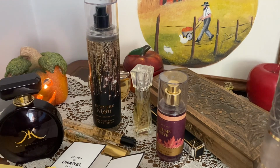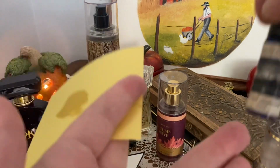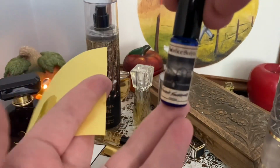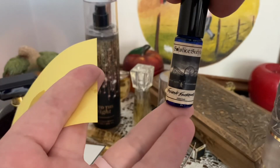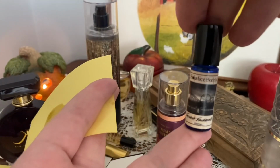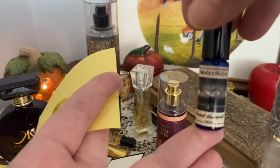This has cotton candy, cream soda, vanilla taffy, funnel cakes, powdered sugar, crisp fall air, wood smoke, and incense. This is my favorite fall scent. And people will say, wow, that sounds really gourmand. It doesn't smell that gourmand. I mean, it does, but it's way more atmospheric than that. It's more like if you walked into a big fall festival where all those things were going on.